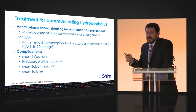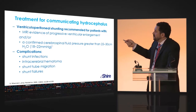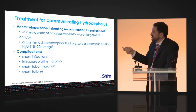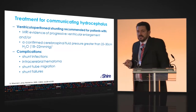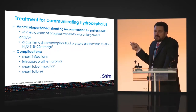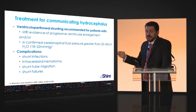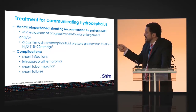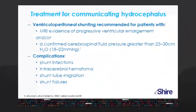You need to be sure that there's a hydrocephalus. So if you don't have evidence of progressive enlargement of the ventricles, and you are doubting about the presence of ex vacuo atrophy, you should perform a lumbar puncture and see if the pressure of CSF, the opening pressure, is greater than 25 or 30 centimeters of water. And the procedure, of course, is a surgical procedure, with not only the anesthetic risk, but also specific complications like infections or failures, hematomas, but it should be done if necessary, of course.